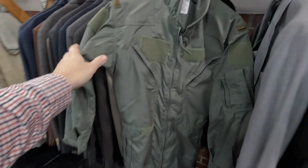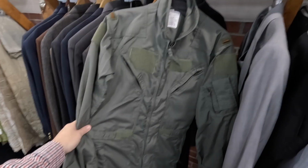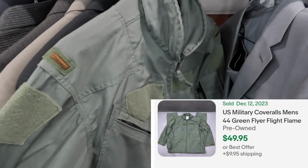Came across this Flyers jacket. This is for summertime for, I guess, jumping out of planes. I don't know, $7. And when you look these up, there's like 100% sell-through. All the zippers work. It's got a size tag. It should go for about 40 to 50, so we'll go ahead and pick that up.